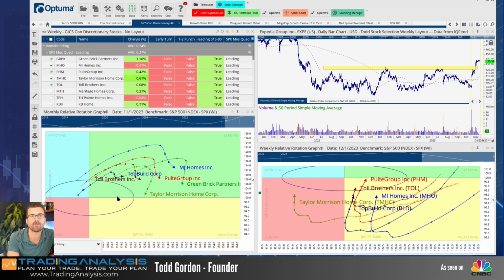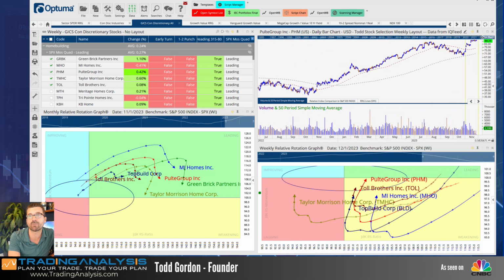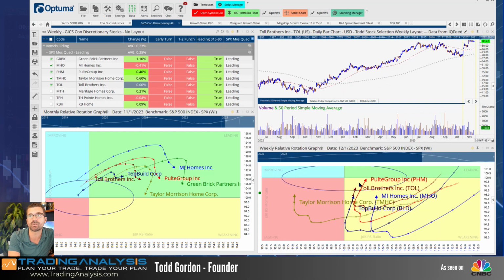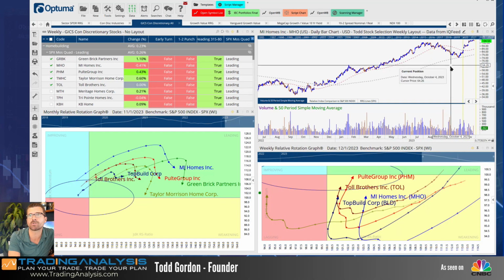You look at these guys, they're way out to the right, a ton of relative strength, beginning to rotate down a little bit, which again is a momentum loss. Not necessarily does it mean it's going to have a full rotation out, especially when you're seeing the weeklies do all these hooks up from the weekly weakening quad. And that means there's probably more strength to come. Pulte looking great, sort of a consolidation here below 89. Toll Brothers, same deal, a little bit of a consolidation. MI Homes, this is one of the strongest ones right here.